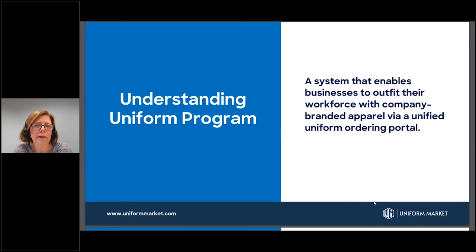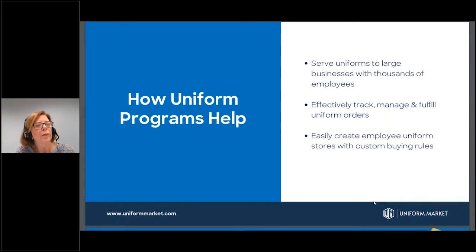But it's just simplifying this process and making it easier for the shopper to buy only what they're allowed to buy. In many ways, they help your customer because we're controlling what the employee buys. We're controlling budgets on how employees are allowed to spend. We're giving your customer, the admin, the ability to run reports so they can track these orders, track their employees, track their funds.